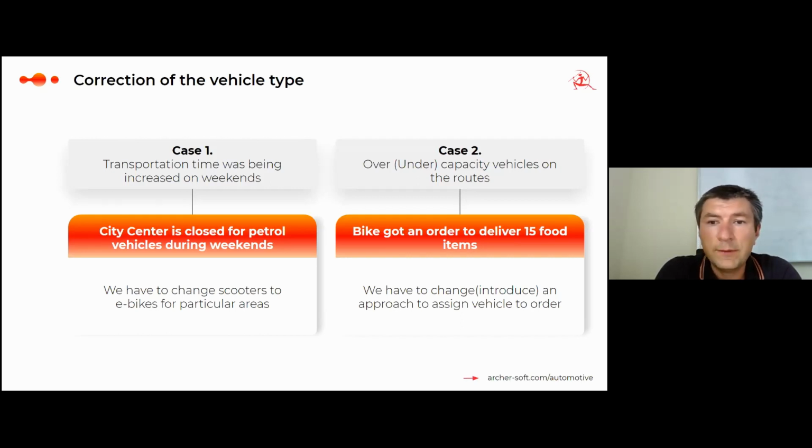And we started introducing capacity approaches, and assign the vehicle to the order depending on its content, which makes our logic a bit more complicated, but the benefit which we get is crucial.